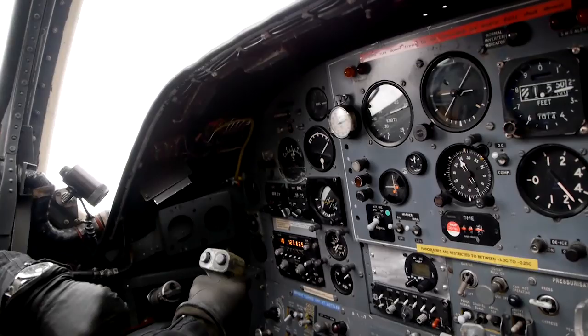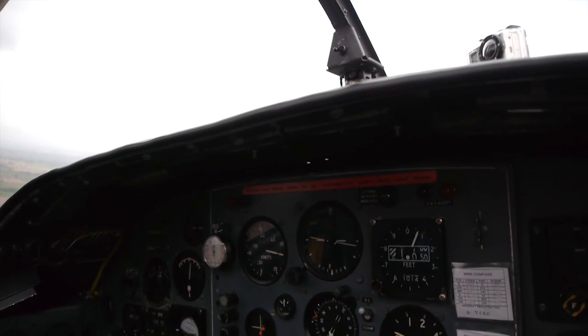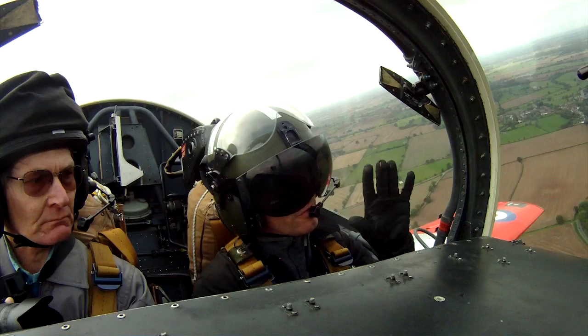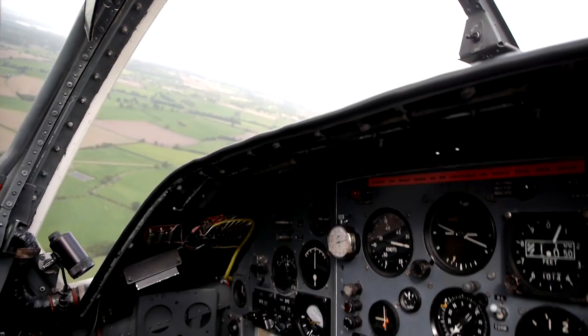So, could a PPL with a reasonable number of hours take on soloing a Jet Provost? Well, first you'd require a single engine turbine exemption from the CAA. Then they would want you to do 20 hours of instruction from an experienced pilot, usually an ex-RAF fast jet pilot. There are, however, quite a few PPLs now flying Jet Provost, and it's considered a well-mannered aircraft, without mixture or prop controls, just the throttle.